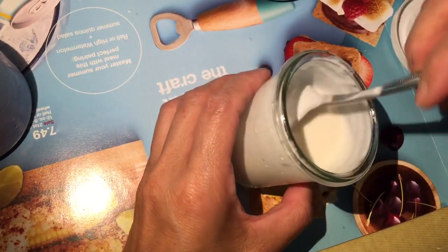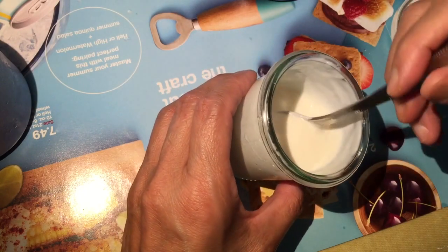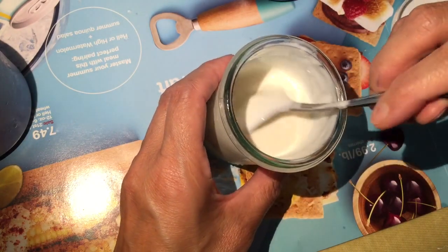Anyway, in short, 3 or 4 days is the best. Do not get over 10 days. That's what you aim at for your homemade yogurt.